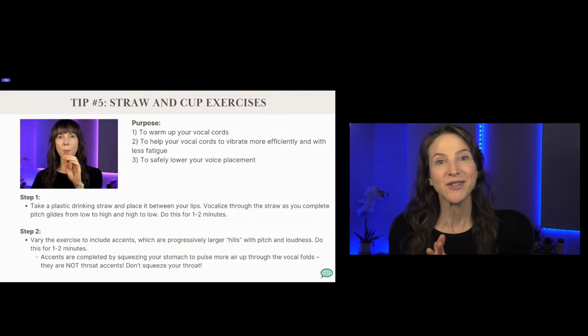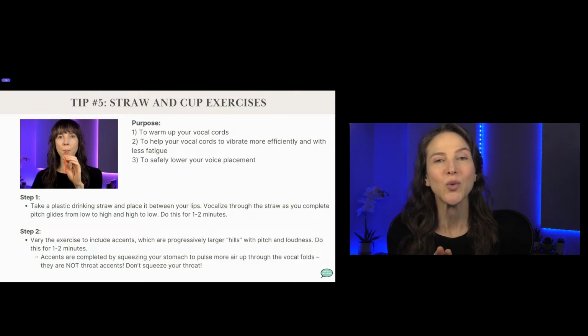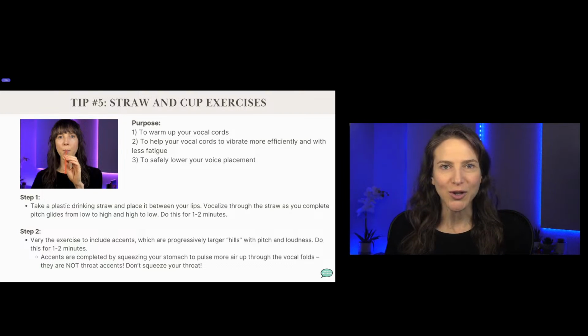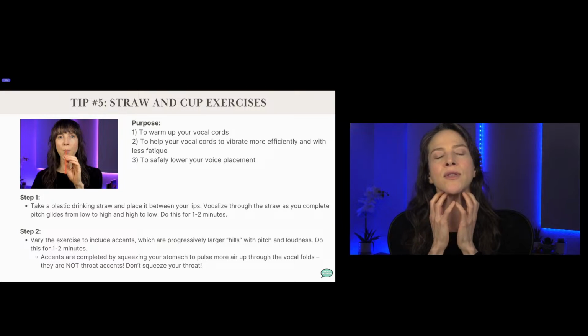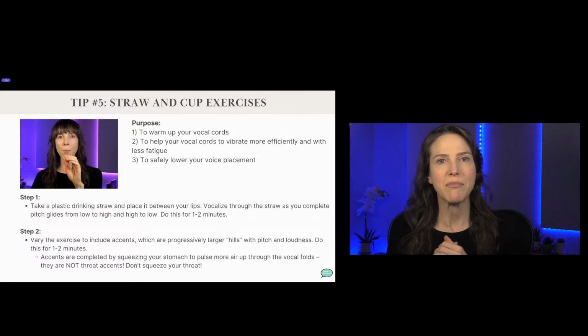Now these exercises are used, singers do these. Also, I used these clinically with clients who are having difficulty with their voice. But again, these exercises will help those populations as well as help you with your voice placement because they help to warm up your vocal cords. They help your vocal cords to vibrate more efficiently and with less fatigue. And they safely lower your voice placement because they relax everything and kind of open up the chambers and help all of your systems to rebalance.